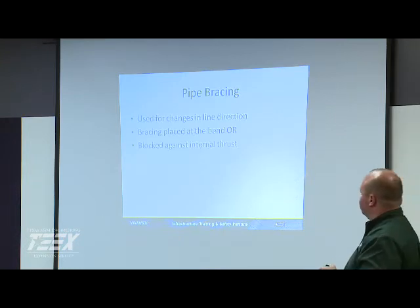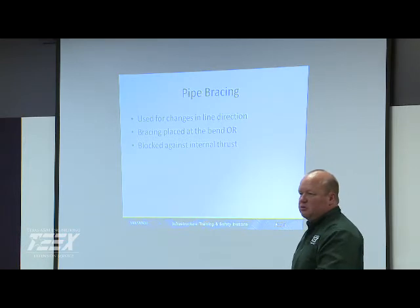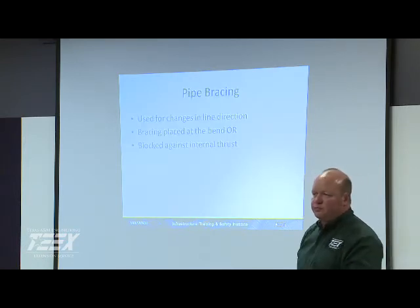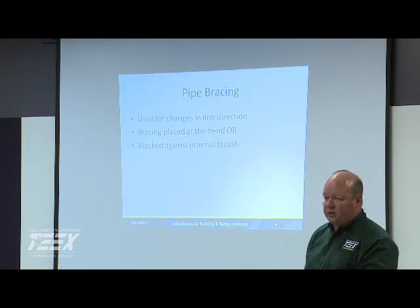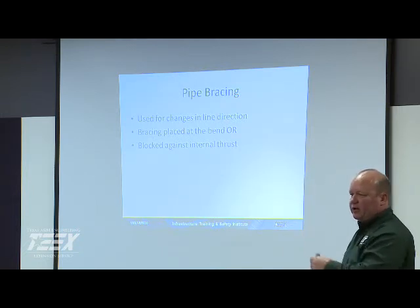What are you doing for bracing? You know, just pouring a lot of thrust blocks, or do you use mechanical? The only time we use the bracing is when we go through a casing, just any casing that goes under the hardware thing. And that's about it. Okay, what about for your hydrants and fire hydrants and stuff, the thrust blocks on them?